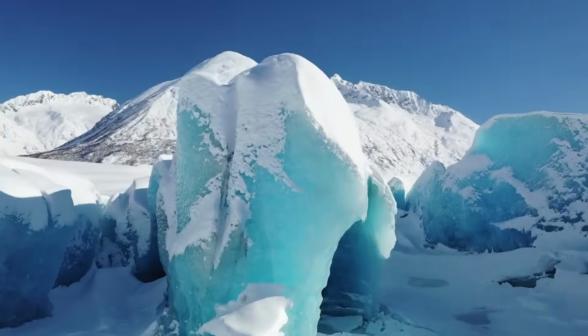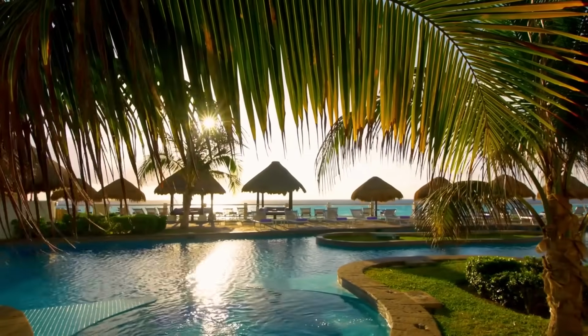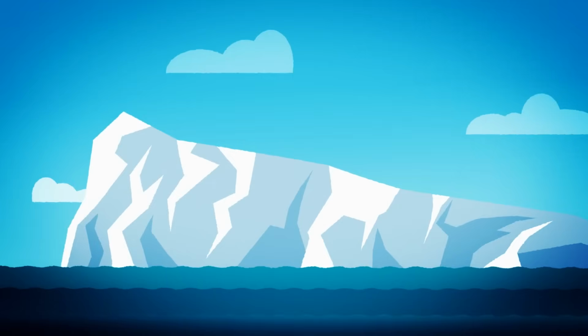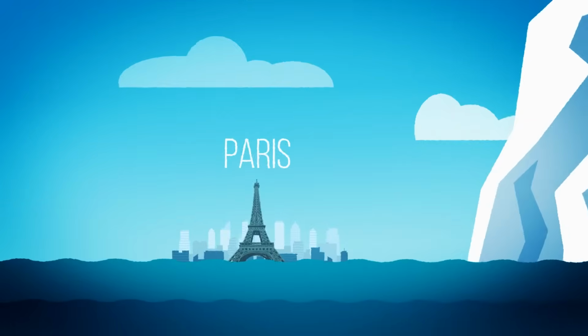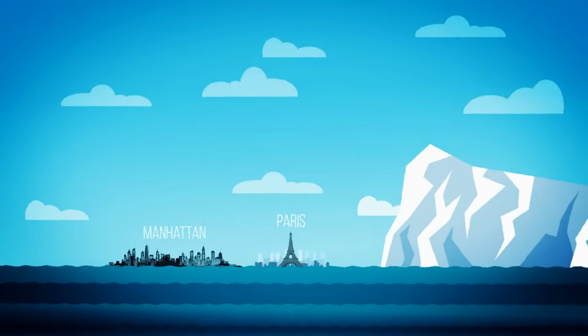Okay, I'm freezing. Time to go thaw somewhere warmer. Hawaii. Yeah. A colossal iceberg, more giant than a city, broke away from Antarctica in mid-2021. It's so big that it's 40 times bigger than Paris and 73 times the size of Manhattan.